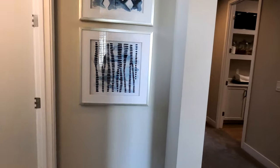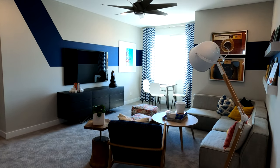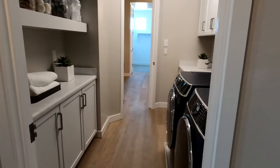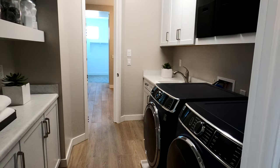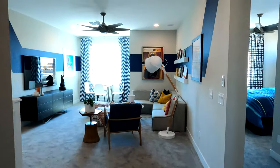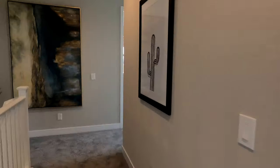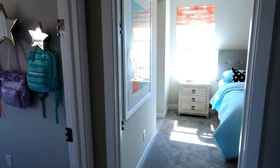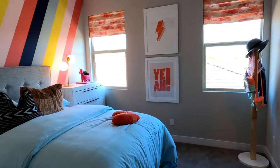Okay, as we come back out, swing around. As you see, this is the game room area. But if we swing over here, this looks to be the laundry room. Okay. Might not want to go that way first. Let's take a look at the other bedroom first. All right. As we head on over to these bedrooms, looks like there's another bedroom here.